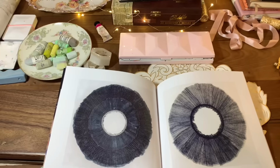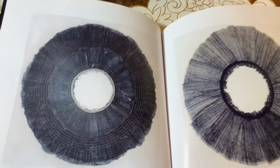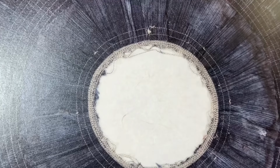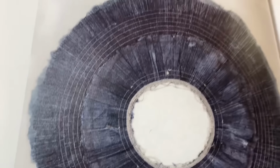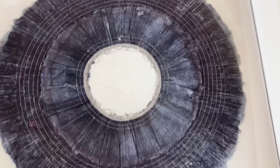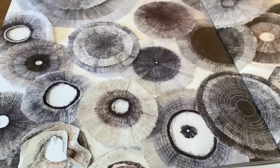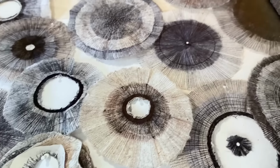I really love all of these artists for the delicacy and the thought. So much goes into the process. You can see the beautiful stitching on the inside here, and just how much care and attention to detail goes into these works. Like this is her studio wall. What a dream. So really, really beautiful.